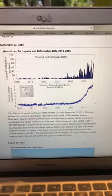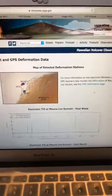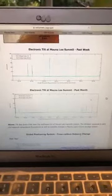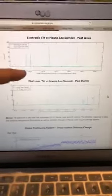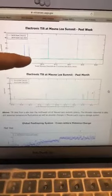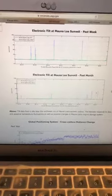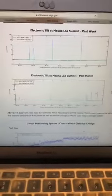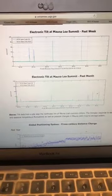You can see in the GPS right there, it can be moving, but it doesn't mean it's going to erupt anytime exactly like that. So here we go. Here's the tilt at Mauna Loa in the past week. We're basically seeing the signals of, I haven't correlated them exactly, but most likely these are explosions of Kīlauea that are kind of ringing through the ground. But overall, a very, very flat pattern, right? There's not a whole lot of movement of the ground in Mauna Loa, not like what we're seeing in Kīlauea, like I just showed you guys.